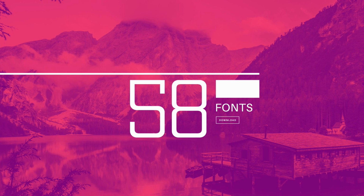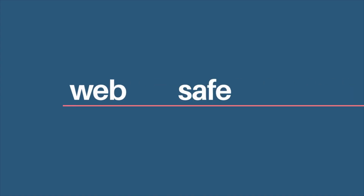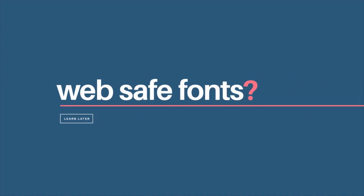And later we're going to look at some of the best web-safe fonts and ask the question if web-safe fonts are even necessary heading into 2021.